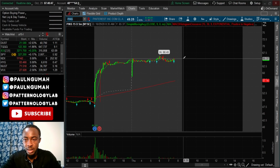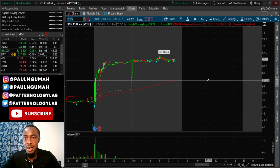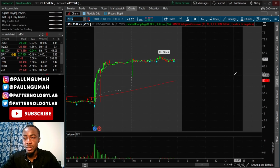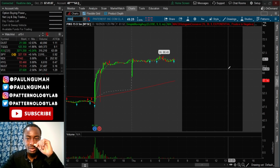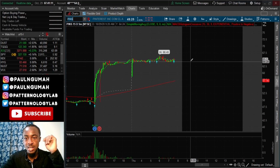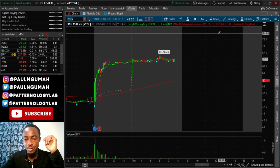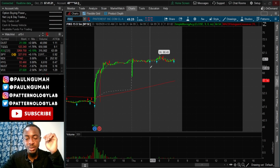Okay. Again, a pop and flush. And then we call this an all day fader, right? When it just slowly drops and then makes that parabolic curve all the way down. So that may happen. Just keep that in mind. Best case scenario is that it drops quickly and then bounces back up, consolidates here, and then runs up to 70 or maybe 73 or $75 later on in the day. So this one could be interesting.